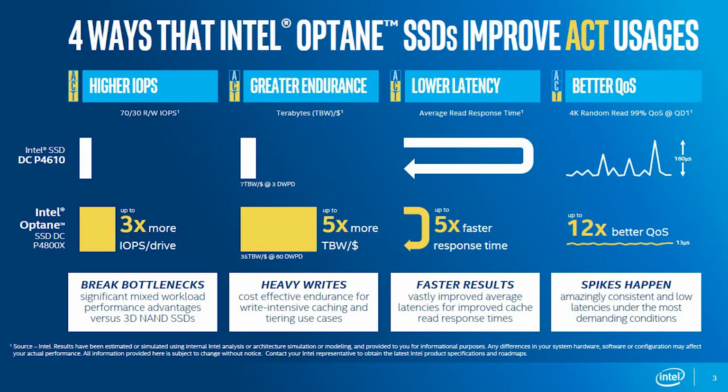How does it do that? Let me go into a little bit more detail on 4 ways Intel Optane SSDs improve ACT usages. First, it delivers higher IOPS. So in a 70-30 mixed read-write workload, it delivers 3 times the IOPS to break bottlenecks versus NAND SSDs. And it also delivers greater endurance, so up to 5x more terabytes written per dollar. So by using it as a cache, you get more performance and can use a smaller amount for a cache.